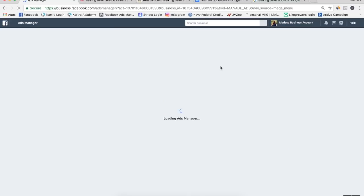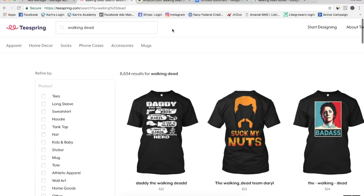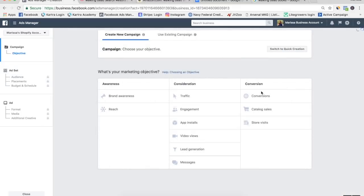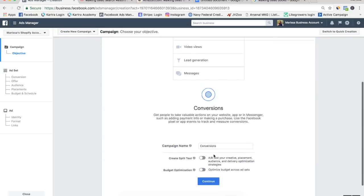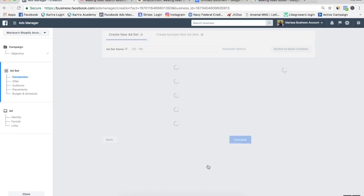I'm going to show you how I would run my ads for this Walking Dead t-shirt. Really, any of these Walking Dead t-shirts are good ones. So what I would do is go to create an account, and you always want to use conversions and a purchase event, because at the end of the day, what is your goal with this campaign, right? Your end goal is sales. So that's what you want to train your pixel and everything to do, and that's the type of data you want to start collecting. I'm just going to put Walking Dead example. I'm not going to run this campaign. I don't think I have a Walking Dead fan page, but let's go to continue.